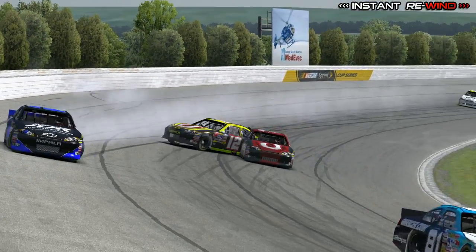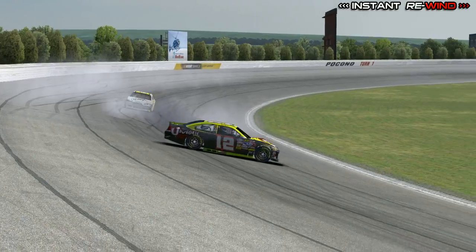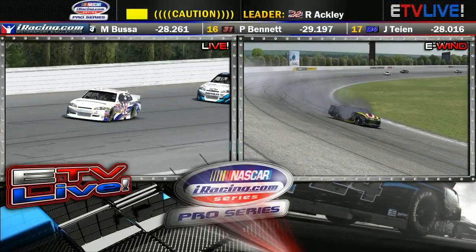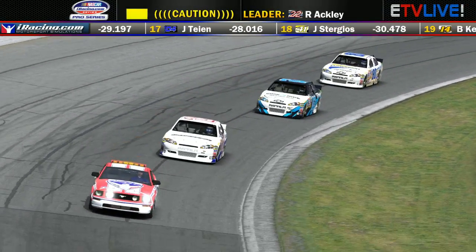But 12 car goes down the racetrack, 34 is there. They don't make contact on my screen. It could be different when we look at the replay, but the 12 and 34, the prediction code thought it was going to be there, and the 12 car just goes head on the fence.